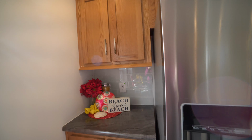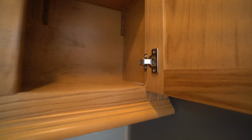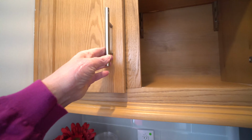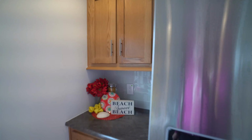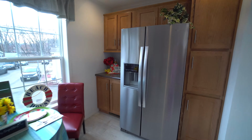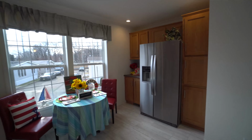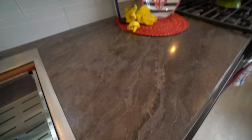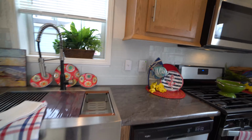Here is the fridge right here. You can see the backsplash. Here we have the cabinets. You'll notice this is a slow closing cabinet door. The cabinets are also adjustable, the dividers in there. And you can also see on the other side, here is the counter with that black splash. It's kind of like a robin egg blue.